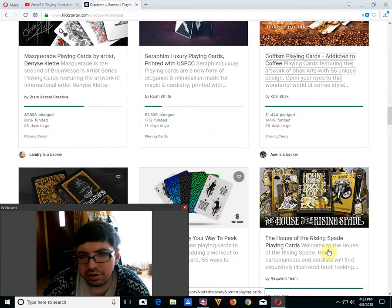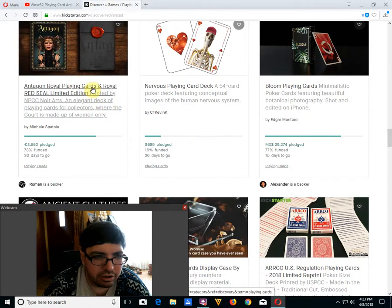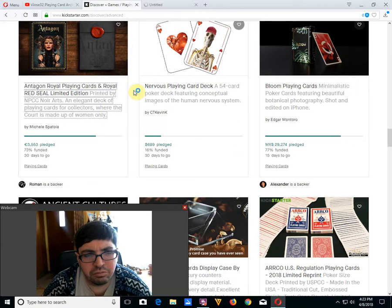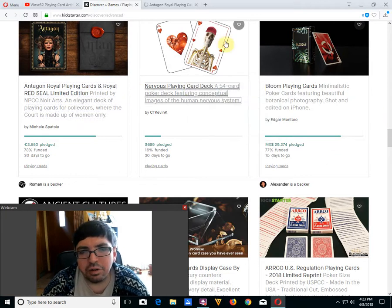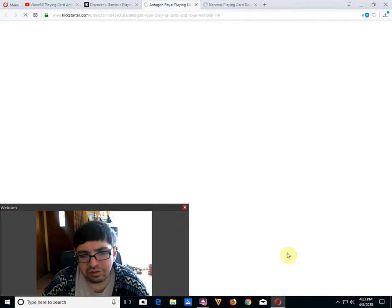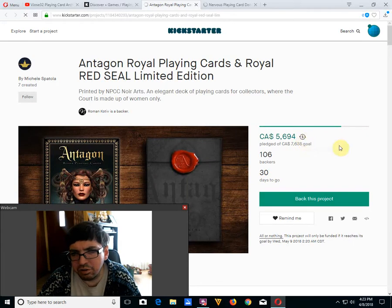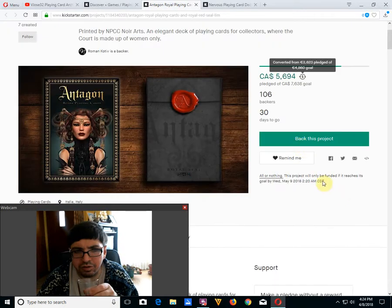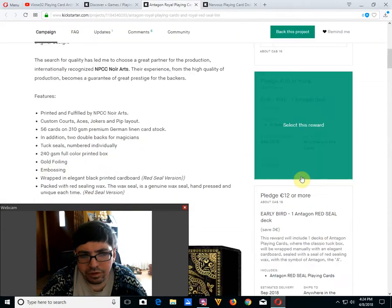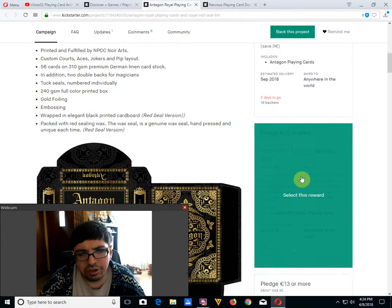Moving on. We've got, oh God, the Antagon Royal Playing Cards. That is also a red seal limited edition by Mikhail Statola. Looks like he might actually have a project that funds. Good grief. This is just a relaunch of his previous decks. Much lower goal, I think. Or just actually, it's a pretty decent sized goal. 4,800 euros. Of course, there's a limited edition, so that brings up some extra money. It's now being printed by Cartamundi. Originally, it was a Bicycle branded USPCC deck.